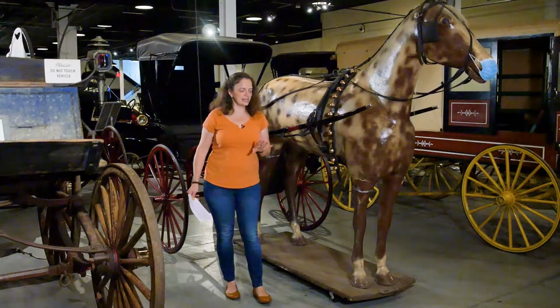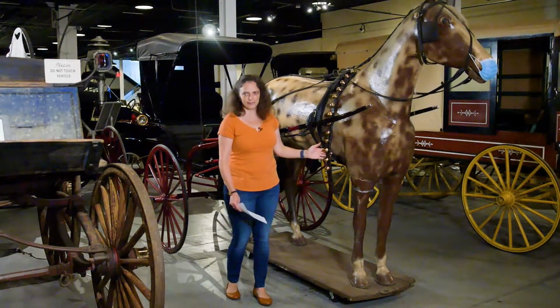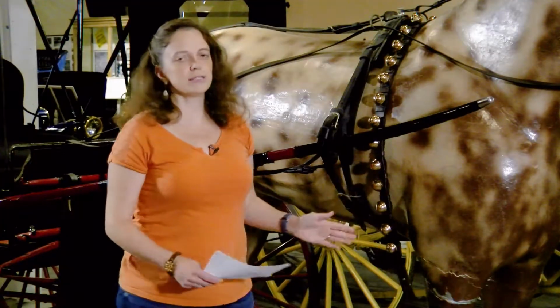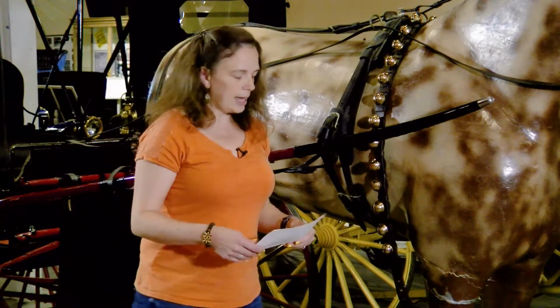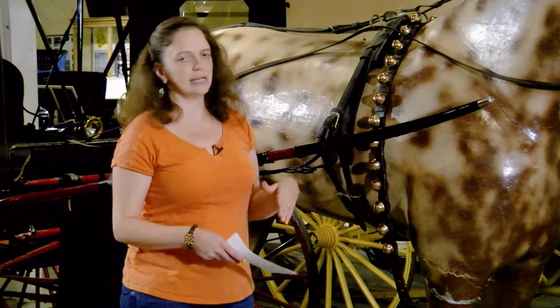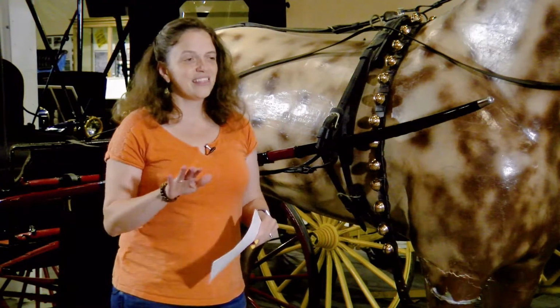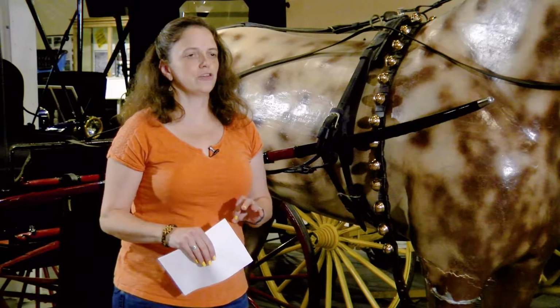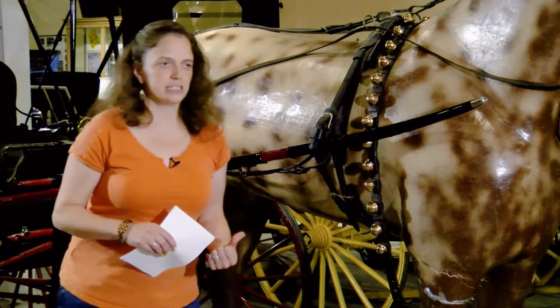So I'm going to focus today on these lovely bells, which we typically call sleigh bells or horse bells. We look at them today and we're like, oh, isn't that cute? Or, it's so nice and old fashioned and it's adorable and pretty. But they actually did have a purpose in the late 1800s, early 1900s. But before I get to that, let's go way back in time, to ancient times.